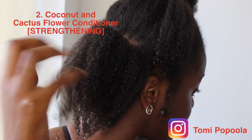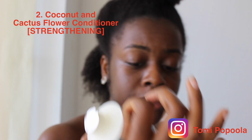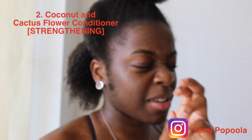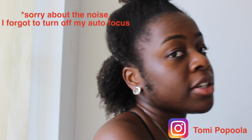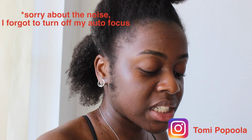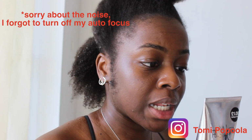Okay, so I have wet the second part of my hair. Use this coconut one. That's supposed to strengthen hair. Oh my god, instantly the first thing I can smell is coconut. You know how I told you that the other one, the smell wasn't very distinct? This one smells 100% like coconut. Like, literally.